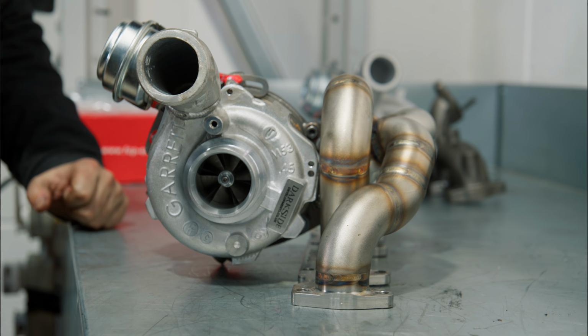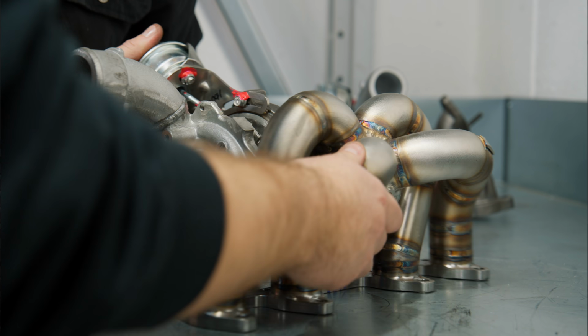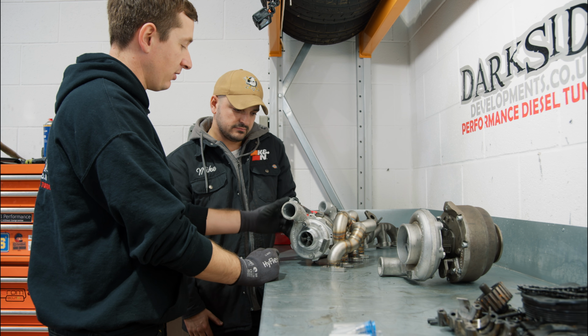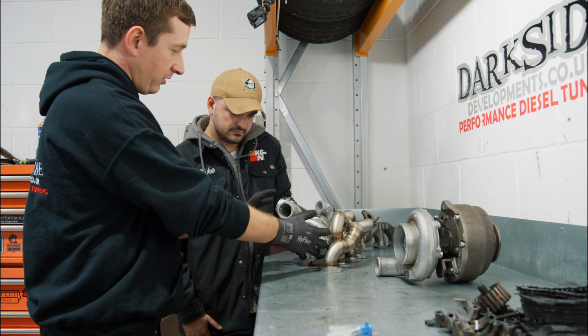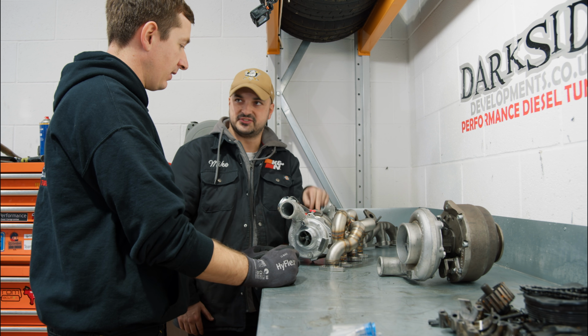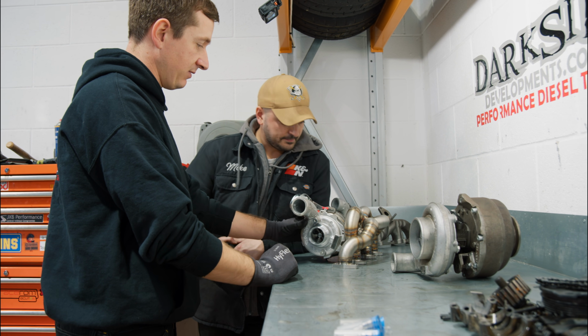So this is a 3 litre Audi turbo that's been re-engineered with a mechanical actuator or vacuum actuator, welded the housing so it fits in a similar-ish position. So this has come from a V6 TDI? V6 TDI, yeah, the 3-litre V6.